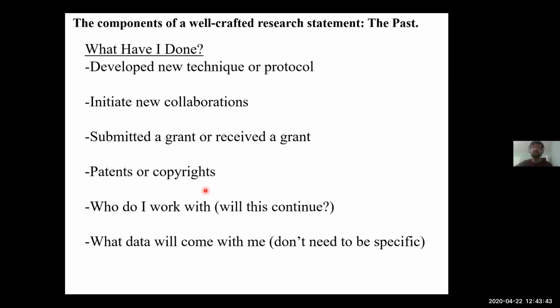Who have I worked with? So I worked with my postdoc mentor. We are going to continue to collaborate on these projects that I start up. This is important to highlight.